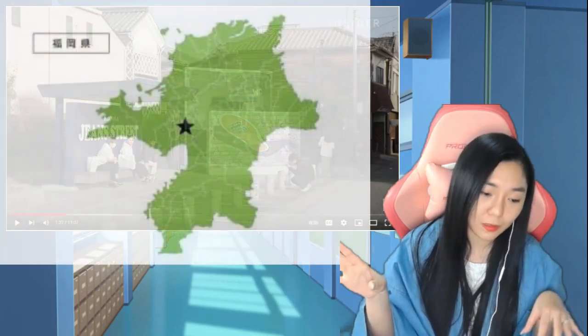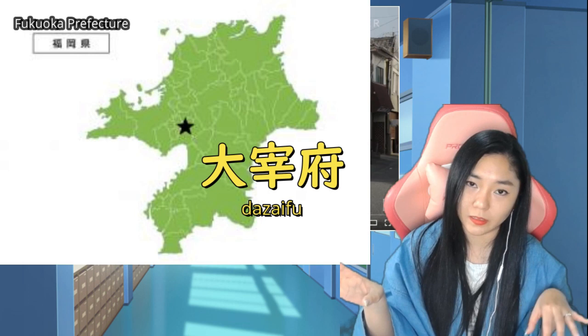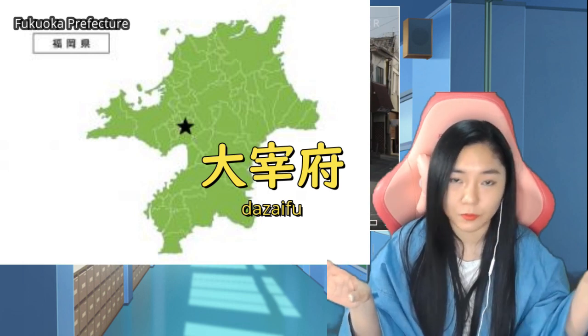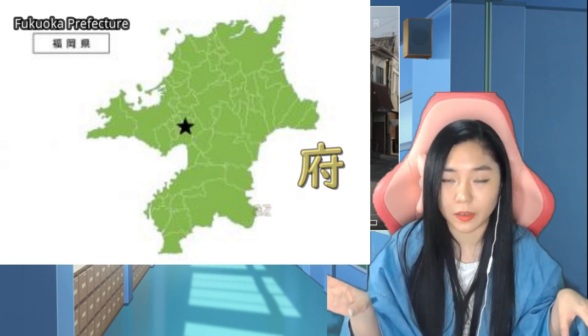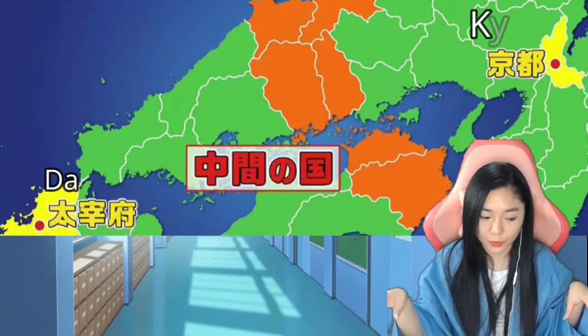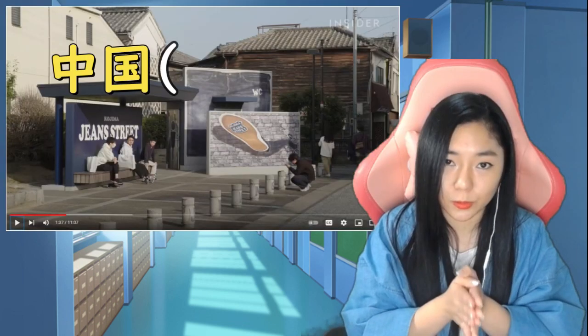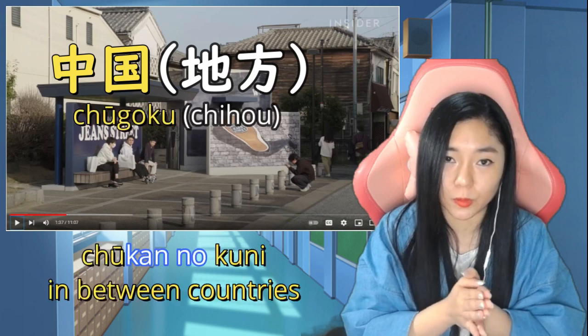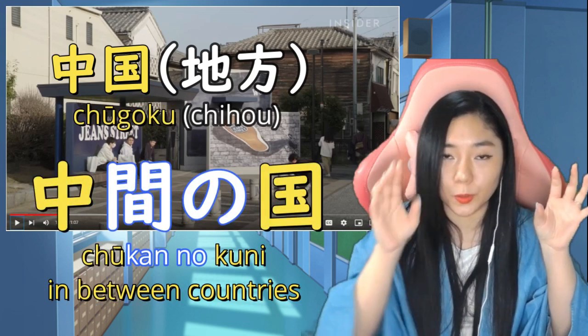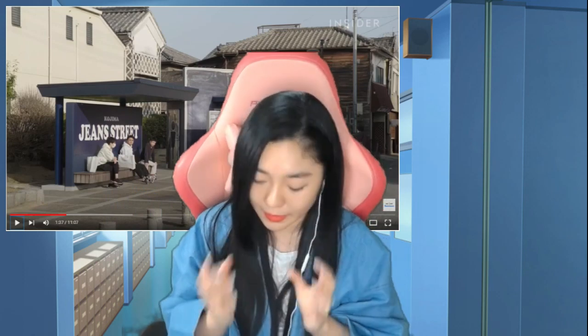And there was a local government, Dazaifu. It's in the Kyushu area, the western part of Japan. They were also doing business with other countries. And these 5 prefectures were in between Kyoto and Dazaifu in Kyushu. It's Chugoku Chiho. Chugoku means Chukan no Kuni. Chukan means in between. Oh, by the way, Hiroshima is also famous for denim.